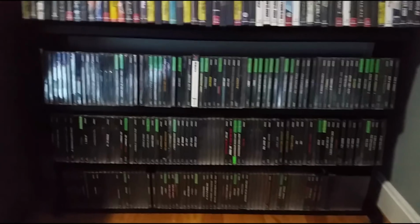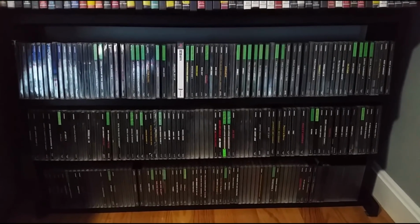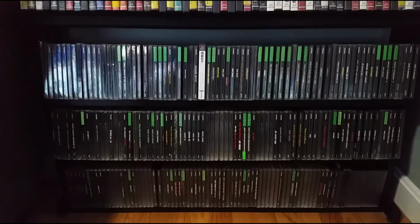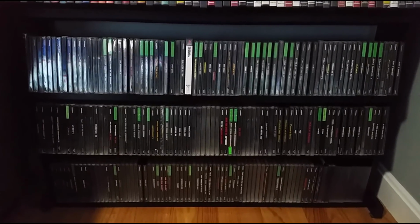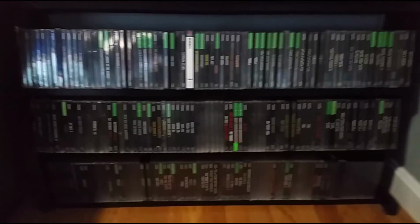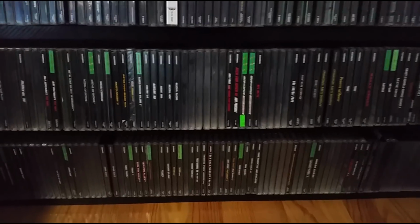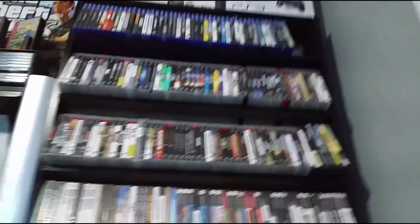Probably my favorite system to collect games for. I have quite a few of them, and most of the ones that I would want I do have in this collection, so there isn't too many PS1 games that I don't have that I would actually want to own. A lot of the blank looking cases, those are just duplicates or sports games. And yes, everything is in alphabetical order.